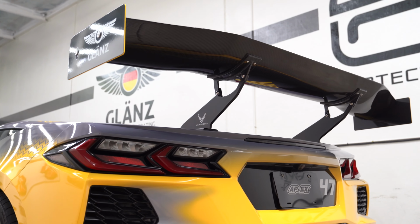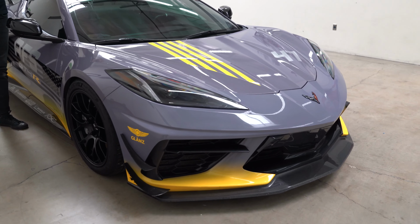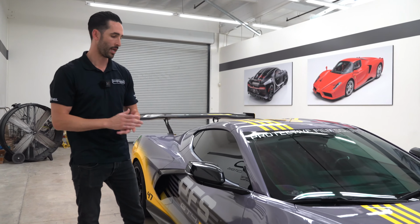But that's it. At the end of the day, this car's got 100% a warranty on it, so you can go ahead and have fun with it on the street, have some fun on the track, and know that you're not going to break the bank, and also be able to drive it home as a daily driver after.